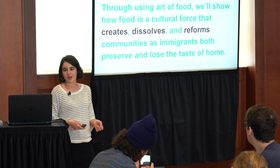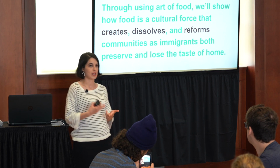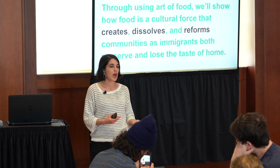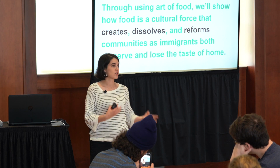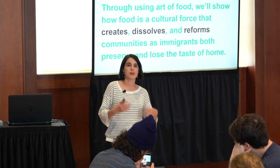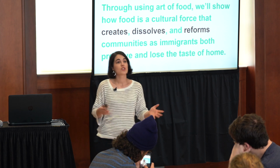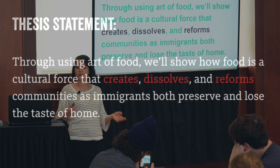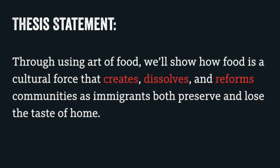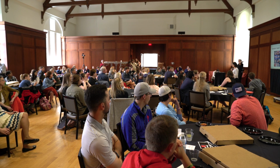But regardless, what exactly did we want our thesis statement for this exhibit to be? We wanted to build off of themes of movement and migration we've been touching on in Replacing Great Britain, but we also wanted to tie in themes of labor, because so often the first job an immigrant gets in a new community is in food production, and community, because food can be a unifying source that brings people together in an unfamiliar place. So with that in mind, we made our thesis statement: through using art of food, we'll show how food is a cultural force that creates, dissolves, and reforms communities as migrants both preserve and lose the taste of home.